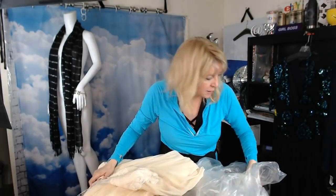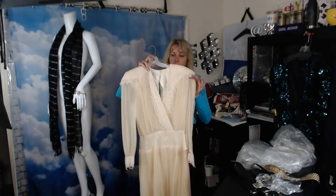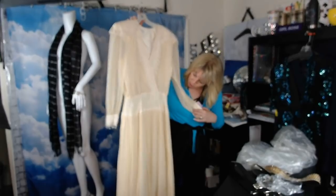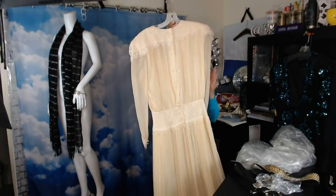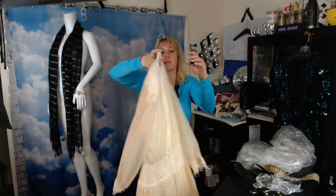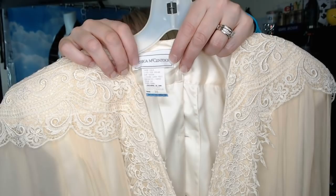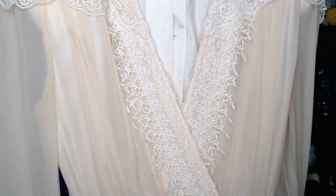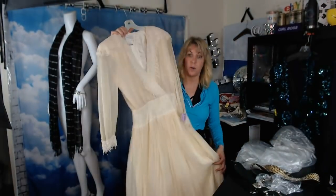I want to move this table and show you guys this beautiful dress. So, silk, lots of embroidery. Hidden zipper, buttons in the back, pleated, shoulder pads. Again, gunny sack does better with her, that collab, excuse me. But this one's just so beautiful.